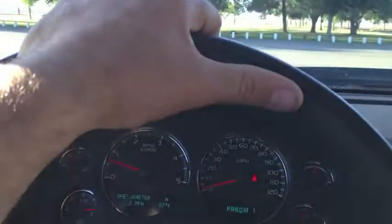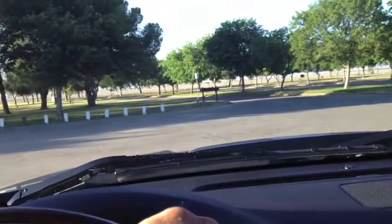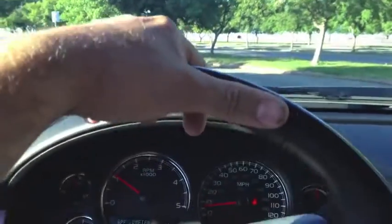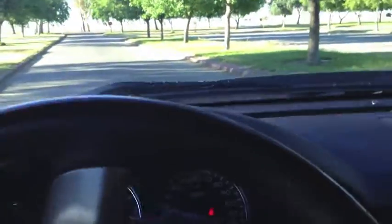Hey everybody, it's Billy at Bakersfield Tough, and today I'm lucky enough to be driving GMC's 2013 Sierra Denali 3500, and this is the crew cab, 4-wheel drive, which means pretty much this thing kicks butt. I mean, it's pretty much the ultimate truck for all you guys that like trucks out there. I mean, this is it.